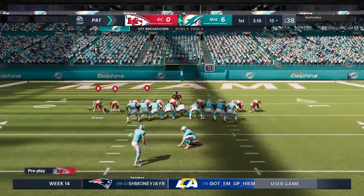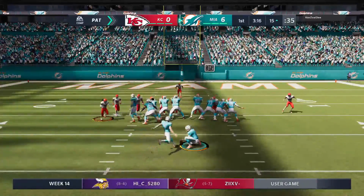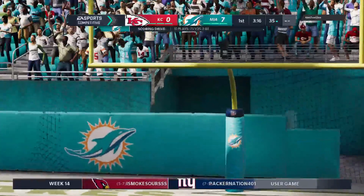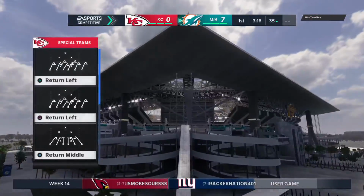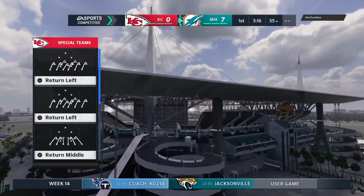Jason Sanders now for the extra point. And that makes it 7-0 Dolphins. Makes the score Dolphins 7, Chiefs nothing.